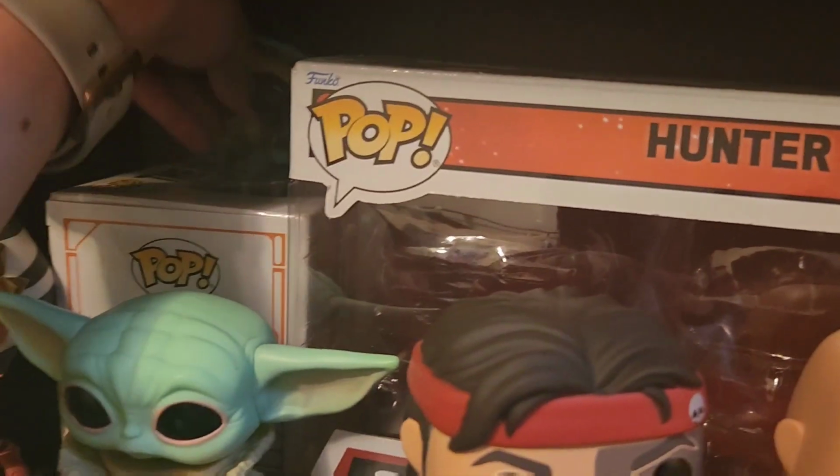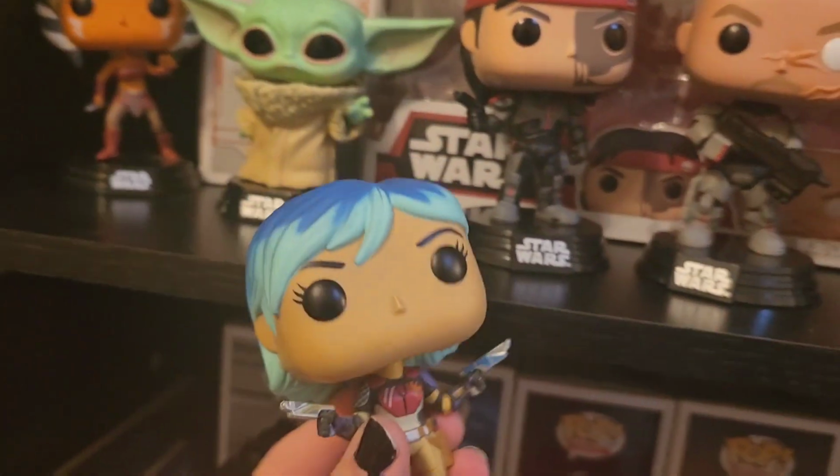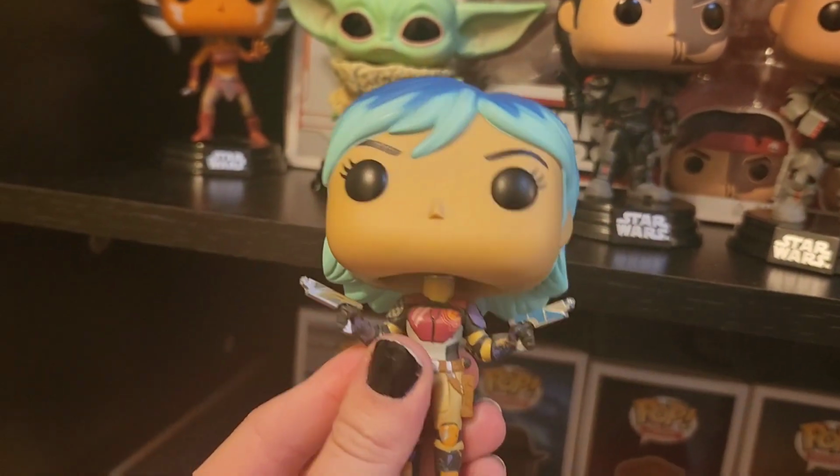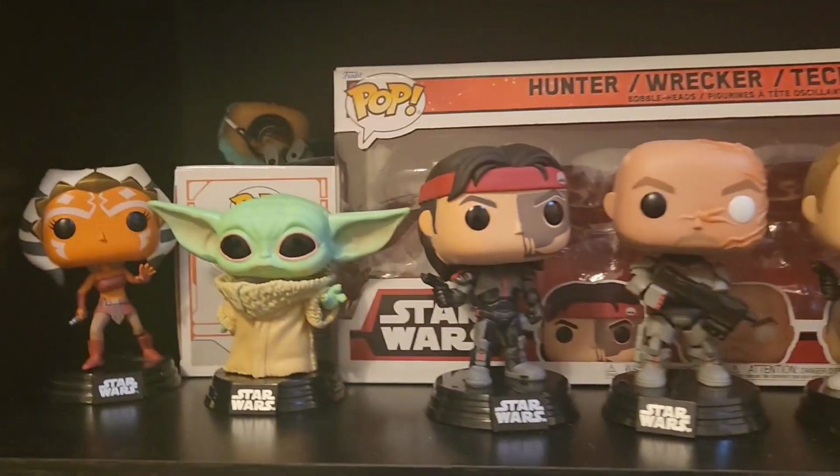I also have Sabine. She keeps falling over. I found her at a collector's store, so she didn't come with a box. But I was like, it's Sabine. I have to have her. So yeah, she's kind of broken because she doesn't have a stand. But she stands up sometimes. She just fell over because I'm making a video, of course.